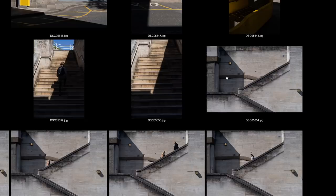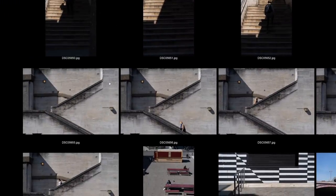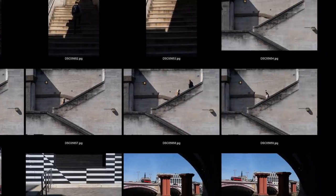I then went over to a set of stairs, which I often visit. These are a very famous set of stairs, nice graphical lines and a beautiful sort of background. I often shoot this stairway. I don't post a lot of the shots, but it's interesting to see as people are moving up the stairway what might be possible. You might catch something interesting. I like what the light was doing at this time of day as well.